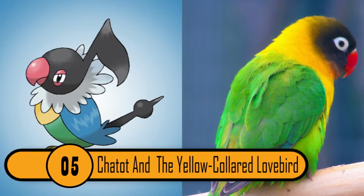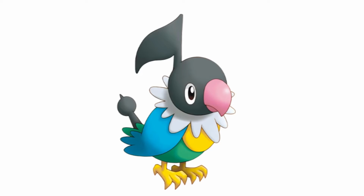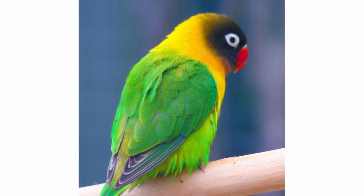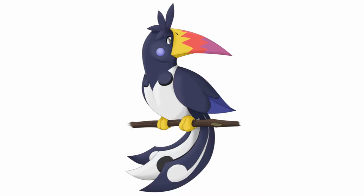Number 5. Chatot. Chatot looks identical to the yellow-collared lovebird, except the real bird's head is not shaped like a music note. Other than that, the similarities are uncanny. They have the same shaped beak, the same eyes, and they even have the same colors.